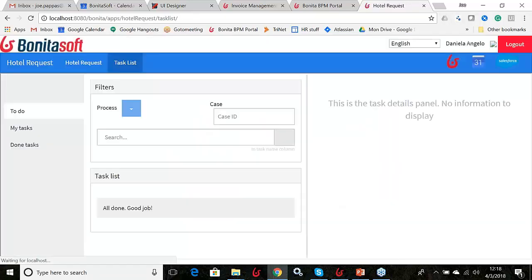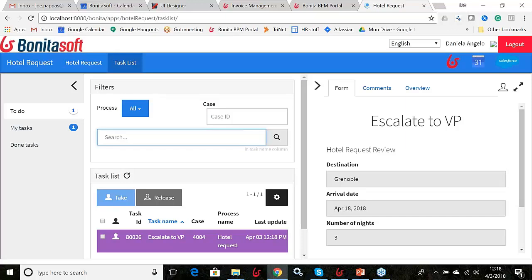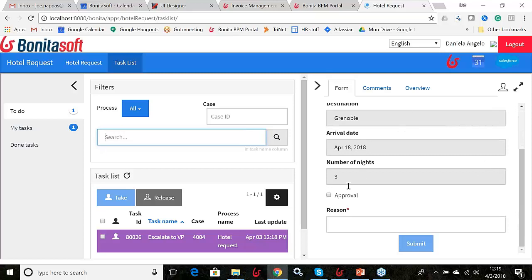Now, if you're wondering about these names, you get a default organization when you install Bonita. Typically, what you'll do is you utilize our LDAP synchronizer. You'll connect to your LDAP or Active Directory or your custom user directory and bring in actual people. But for basic demos and getting started, you get this default organization. Right, so it was escalated to the VP, it was escalated to Daniela, so she's going to look at it, she's going to approve it.